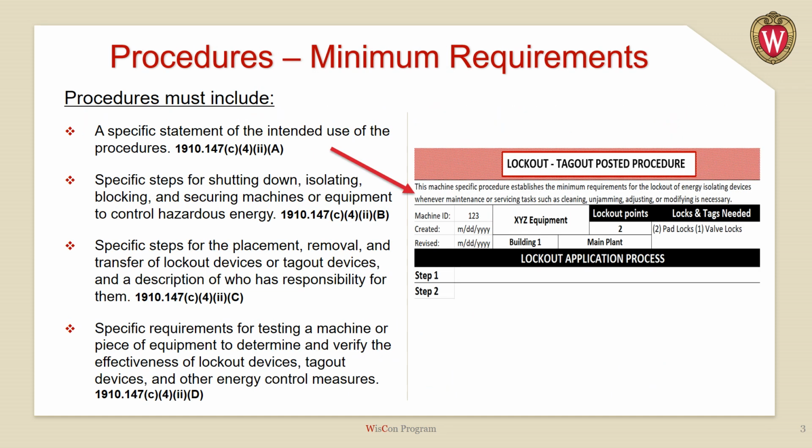At a minimum, energy control procedures must include a statement specifying the intended use of the procedure, steps for shutting down, isolating, blocking, and securing equipment to control hazardous energy, steps for the placement, removal, and transfer of locks and tags, and identifying who is responsible for these devices, and lastly, requirements for testing to verify effectiveness as well as ensuring all hazardous energy has been isolated.